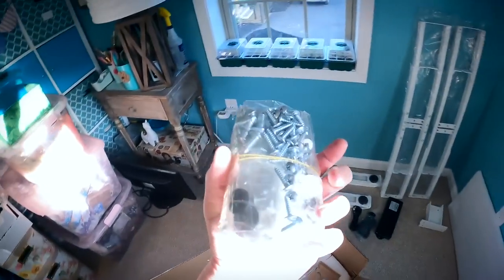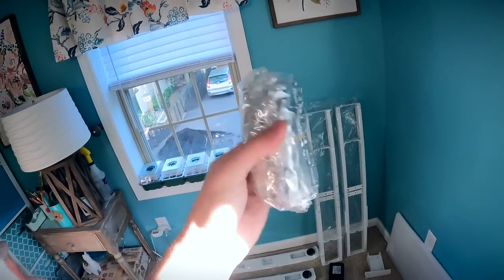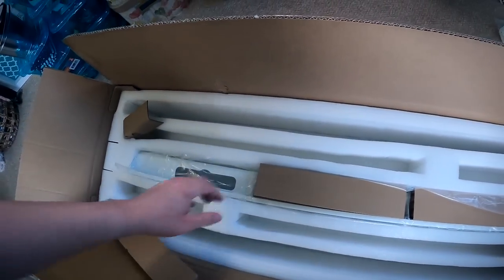And a lot of screws. Wait until Dad sees this. He's gonna be like, are you kidding me? It's a lot of hardware, guys. This is not a cheap desk.